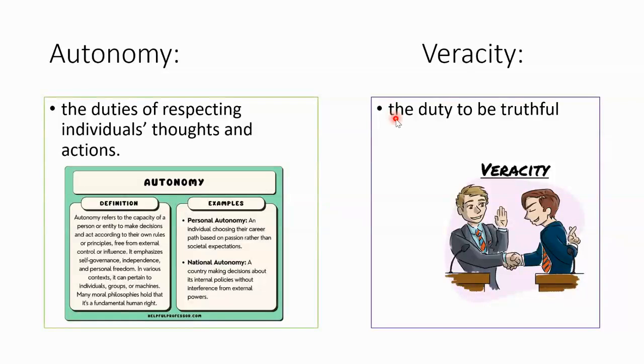The next one is veracity. Veracity, the duty to be truthful. He's saying the oath with his fingers crossed behind his back. It's going to lie. So the duty to be truthful, healthcare providers need to be truthful and honest with their patients. If a patient was starting chemotherapy and asked about the side effects, the nurse practitioner practicing veracity would be honest about the side effects that they can expect with chemotherapy.